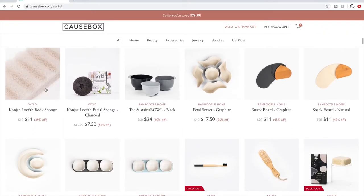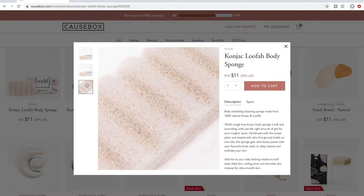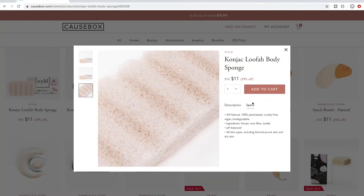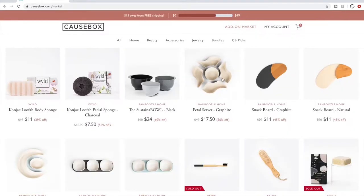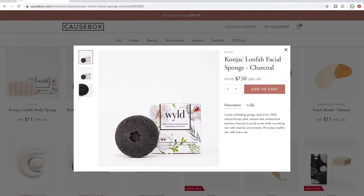Here are more of those sponges, like the sponge that I talked about before, that I said just felt like I was rubbing a sponge on my face. Didn't feel like it was useful in any way for me. Here's one with charcoal infusion. Here's the specs.